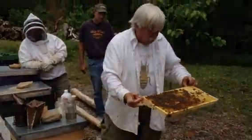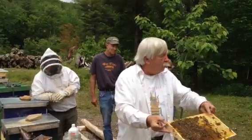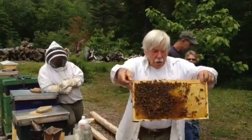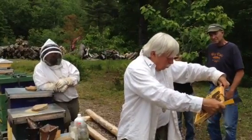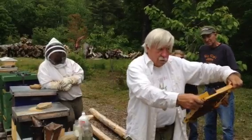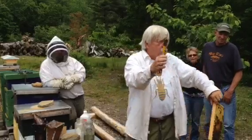A little bit of brood. This is good honey. That's why you have to evaluate the whole hive, because sometimes there's a little brood patch there, and she's laying over on this side with new larvae. She could be down here, but they move around. There's larvae up there and larvae down here, so the queen moves up and down.